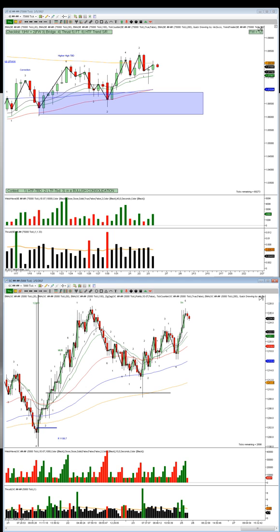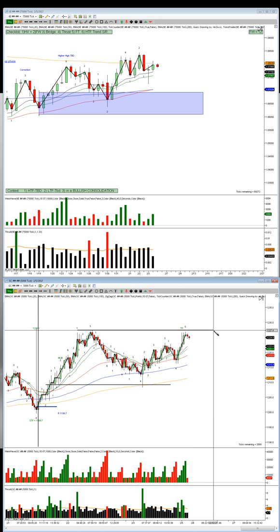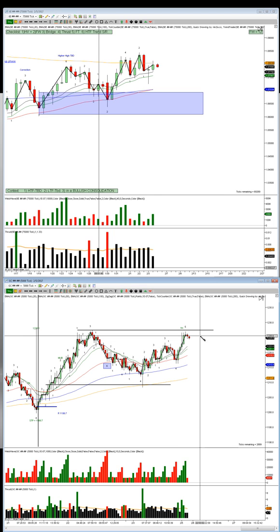For gold, nothing to say. They reaccumulated, and they sold this area right here. The test was right there, and the rally occurred. So far it's green, green, green, green, green. I don't really see any threat yet, but you do have to note this, and we'll see if it occurs again. If it doesn't, you can just go straight up, because this is pretty strong.